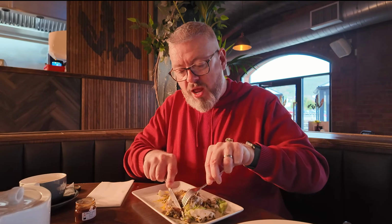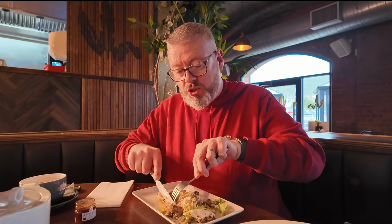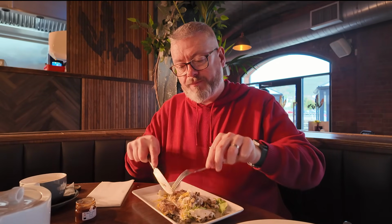But let's try this rare bit. So we've got the sourdough toast. Now rare bit, it's basically a mixture of kind of cheese and beer really, isn't it? You put it on top of the toast as like a paste and grill it. And it's delicious.